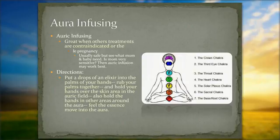Another way of infusing the aura is to use the different chakra points, as seen here on the right, starting with the base root chakra and infusing into each chakra zone the essence of choosing as long as it feels good to the body, and then moving on and upward until you have completed the cycle, ending with violet at the crown chakra, always pointing the palm of your hand away from you up into the cosmos so that it's connecting you to your source.